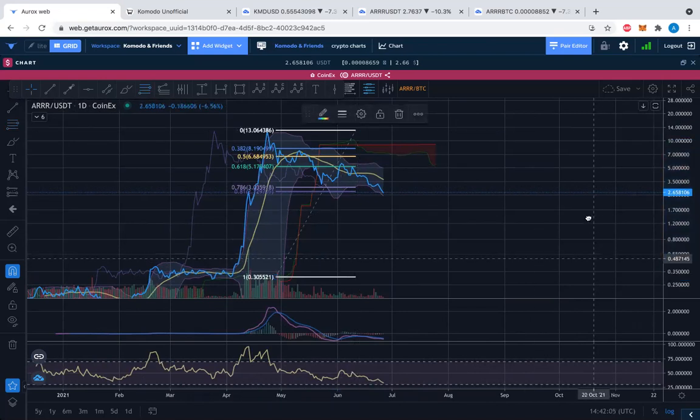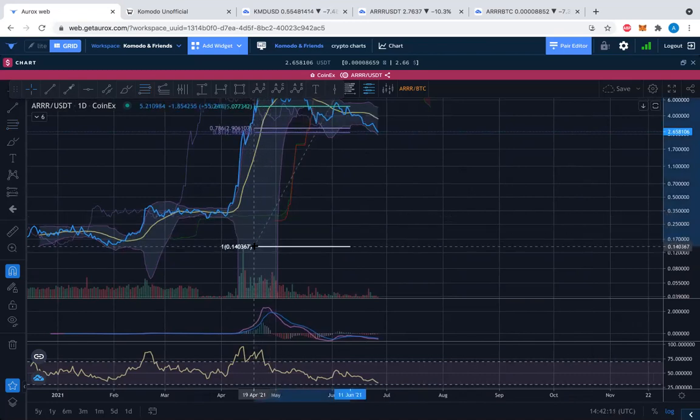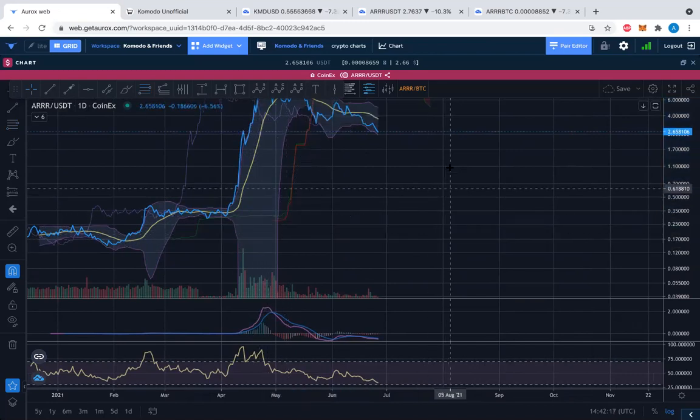That just shows that even the move was so big from here, from this 30 cents, that an extra double here at 15 cents. I guess it's just an extra double. That's it.